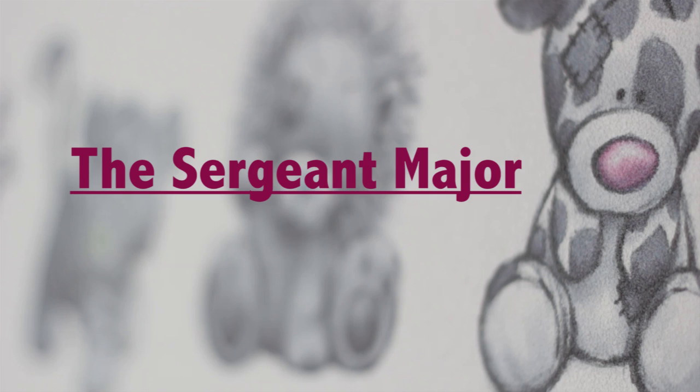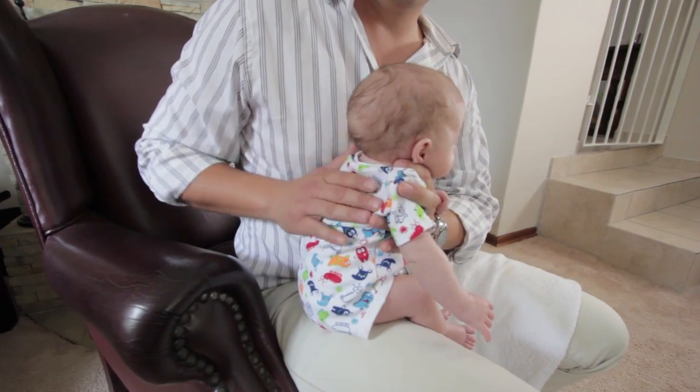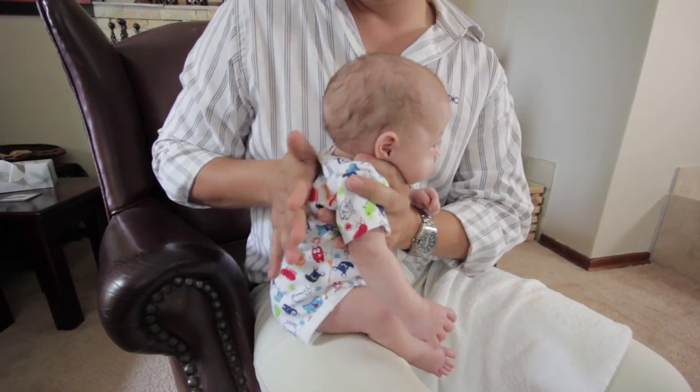So, let's start with the most popular position first. We like to call this the Sgt Major. Now, it's called this because of the position. Baby is seated on your lap with back straight and chin up. I want to move away from patting baby's back too hard. It serves no purpose and it breaks down air bubbles. Light patting is fine, as is rubbing from the lower back upwards.